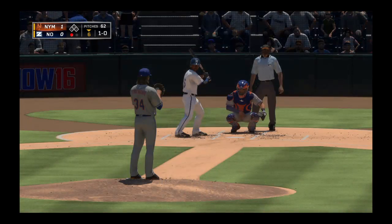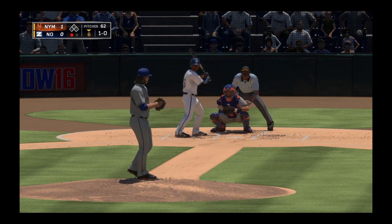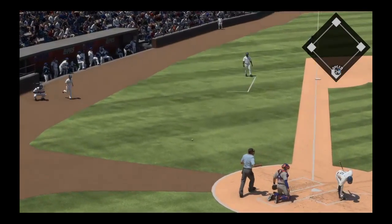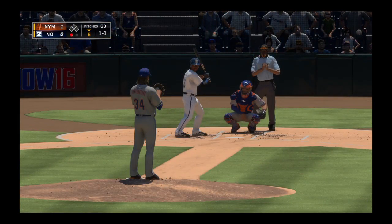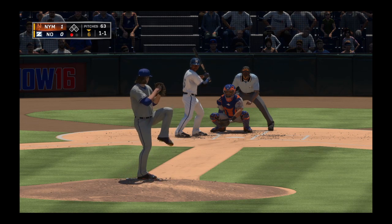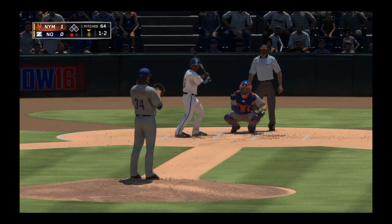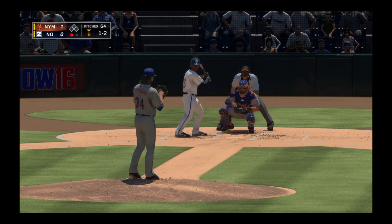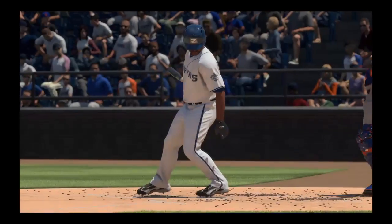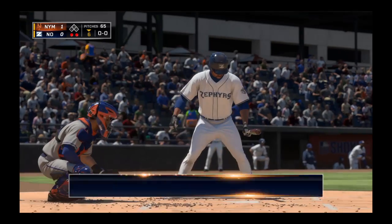Here's a sinker to start him out, but he wouldn't bite. It's ball one. A little bouncer. That's a foul ball. One out, nobody on. And he comes back with a fastball. 1-2 now. And he struck him out. Good pitch there as he registers his 8th punch out of the ball game.